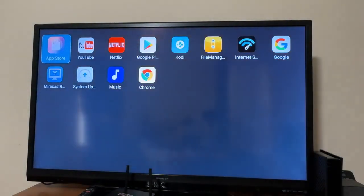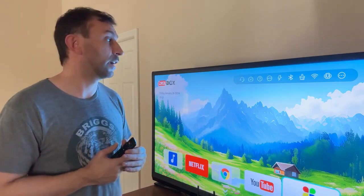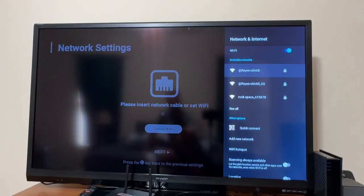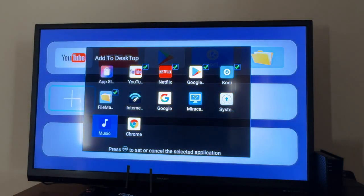Now, there's a contact button right there in case you have questions. You can reach out. There's Bluetooth connection, Wi-Fi as fast as can be, and yeah, I absolutely love this.